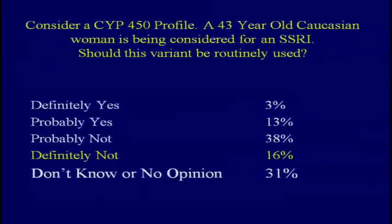Now, I'm grateful to the organizers to have done some polling ahead of this meeting. And again, you'll remember this particular scenario. Consider a CYP450 profile. A 43-year-old Caucasian woman is being considered for an SSRI. Should this variant be routinely used? Well, this did catch me a little off guard, I must admit. First off, I was surprised that more people didn't know. Only 31% claimed not to know. So a very definitive, intelligent, well-prepared group. But there were 16% who had a strong opinion it would definitely not be routinely used.